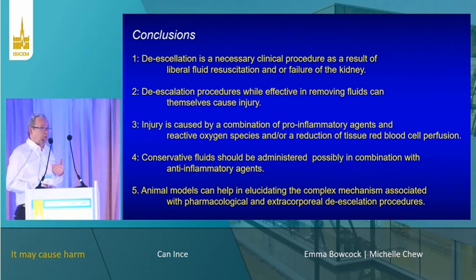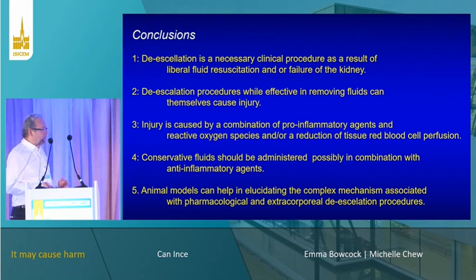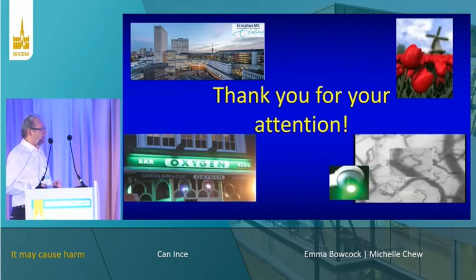And in my opinion, and this is only as a physiologist that I say, giving fluids should always be accompanied by some form of anti-inflammatory agents, because fluids cause inflammation all over the place, even if it is something like vitamin C. Animal models can help in elucidating the complex mechanisms involved in that.